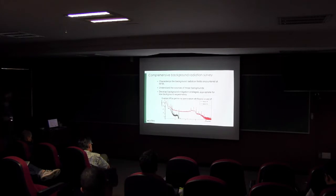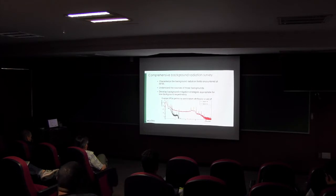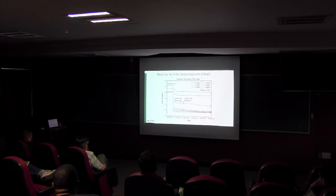This is germanium detectors, and essentially what you have is reactor on, reactor off, reactor off. Of course, most of the stuff is coming from radiation from the walls, etc. Reactor on, there are a lot of capture reactions that go to high energy. So again, it is important to know exactly what your sources are in order to do background mitigation strategies for this type of experiment.